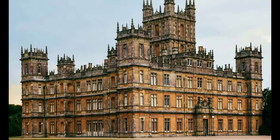The story follows the aristocratic Crawley family, including sassy matriarch Violet Crawley, played by Dame Maggie Smith. In the show, Crawley family members reside in a massive estate in the English countryside, the real-life Highclere Castle, and spend time in Downton Village, the real-life village of Bampton. The Downton Abbey Church, where a key wedding takes place in the show, is actually Bampton's St. Mary's Church.